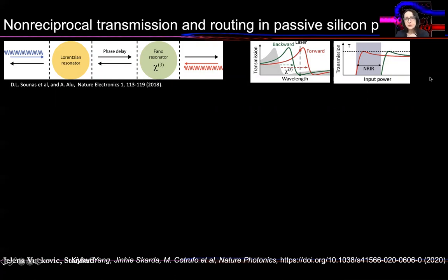And we were inspired by the theoretical work of Andrea Alù from City University of New York. His team has proposed non-reciprocal transmission in structures that consist of a cascade of two resonators, Lorentzian and Fano resonators, with intrinsic nonlinearity. If you couple different amounts of power in the forward and backward direction into your nonlinear resonator, what would happen is that the transmission characteristics would shift by a different amount, and therefore, at a given laser frequency, in the forward and backward direction you will have different transmission. So you observe non-reciprocal behavior. And Andrea's team has demonstrated this in microwave circuits, but a demonstration in the optical regime was missing.